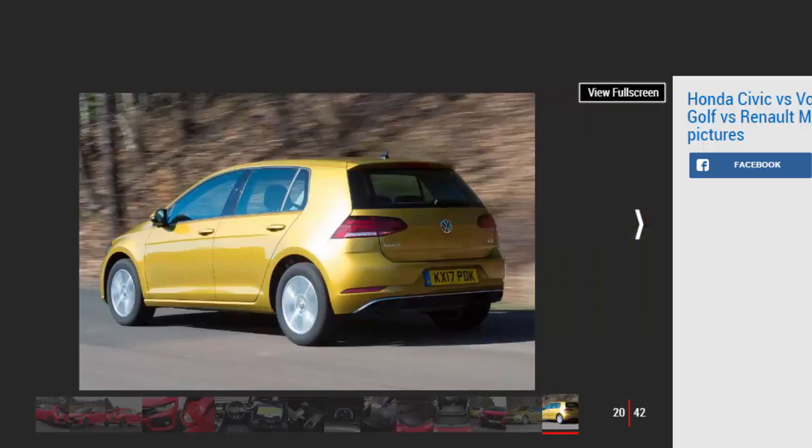Testers' notes: VW has been clever with this update, targeting areas where the Golf needed improvement. As a result, class-leading quality is backed by cutting-edge tech.